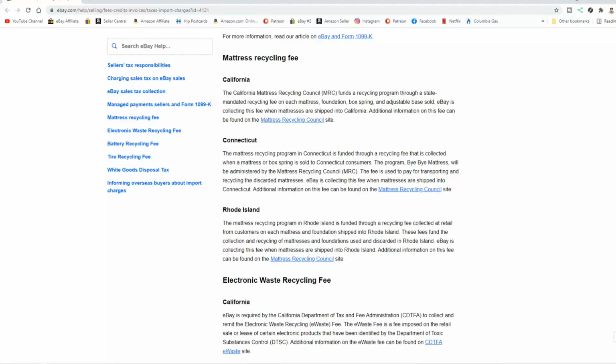Now, part of it exists because of the cost to break these materials down, get the wood back out, the metal and all that kind of thing. It's basically a fee to process it instead of just throwing these things into landfills is the gist of it. Some states do it, California, Connecticut, and Rhode Island. Each of them has a different setup to it. It's a fee that you will see occasionally if you buy that sort of material. It has nothing, I repeat, nothing to do with eBay.